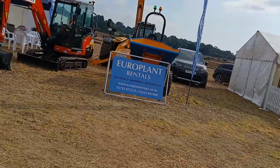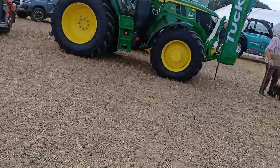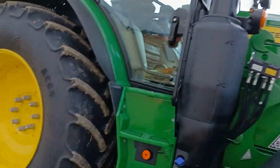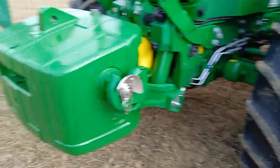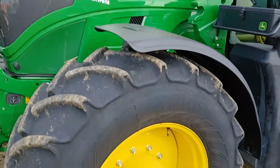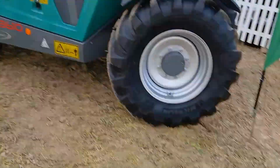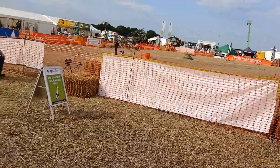Wolf kit there. Top of stand. Guard dogs over there. 6R185. Front guard, runway. Easier shot. Passenger seat drill. Framer KT310. Double booms, half one. And crab steer at the moment. Michelin tyres. You can see spaniels there.